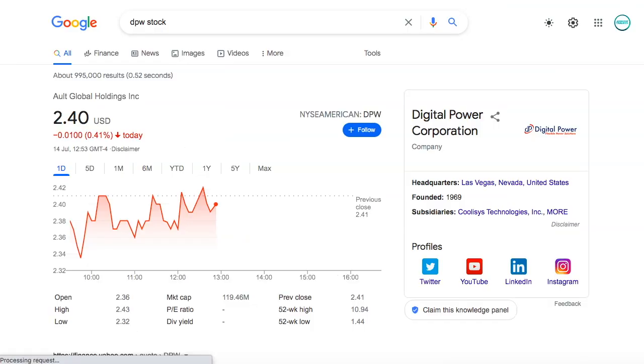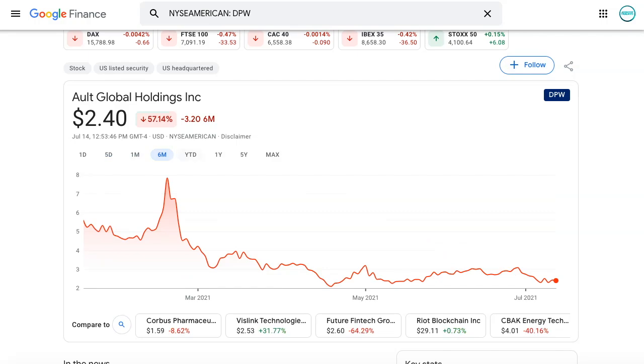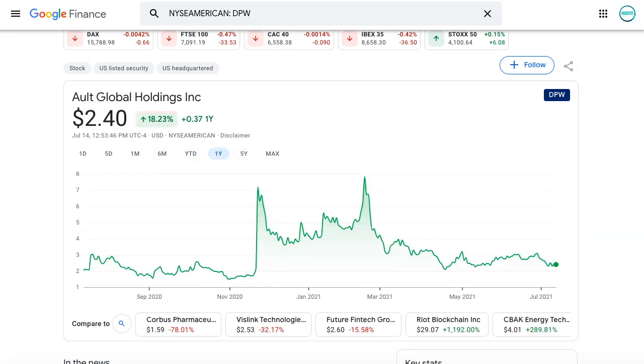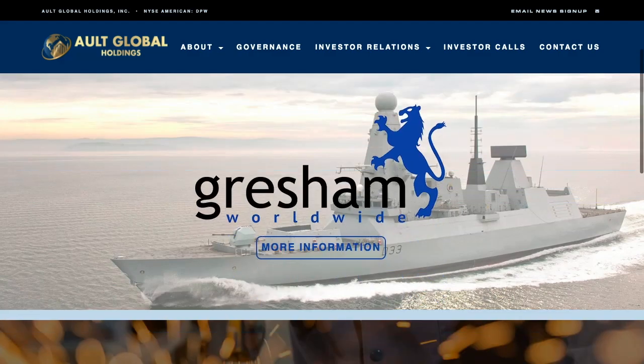The next penny stock I want to mention is Alt Global Holdings, and the ticker for that is DPW. This is an industrial penny stock that designs, develops, and manufactures power system solutions. The company then sells these products to those in the medical and military sectors. Its products include power supply products, power conversion, distribution equipment, and much more. These products are sold both independently and through distributors.